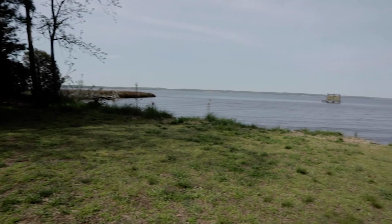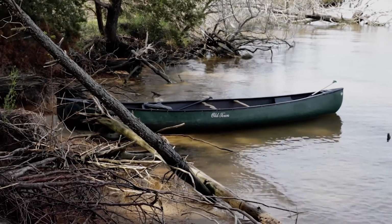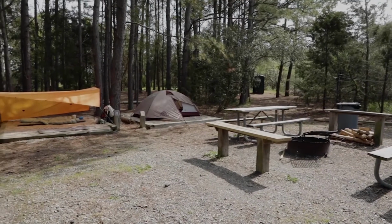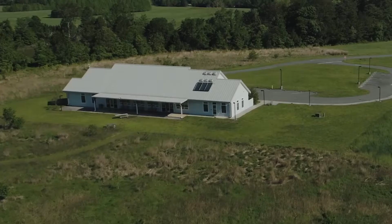And then we also have our Brewers Point campground, which is a primitive campground. It's hike in or canoe in. It's about a 1.5 mile hike. So if you really want that nature experience and it's going to be really quiet out there and you get some beautiful sunset views, that's the place to go.